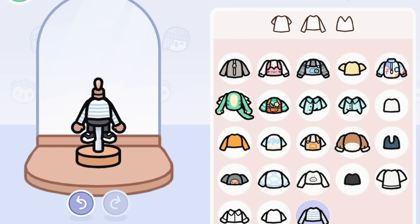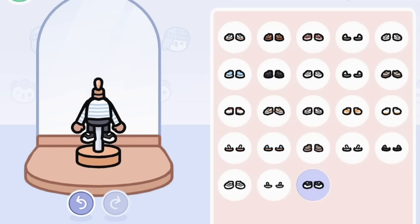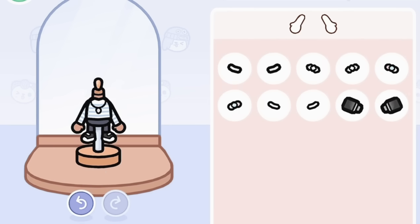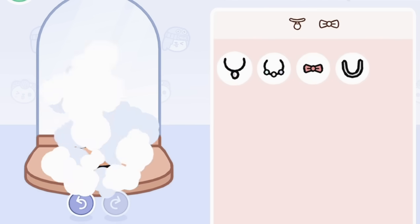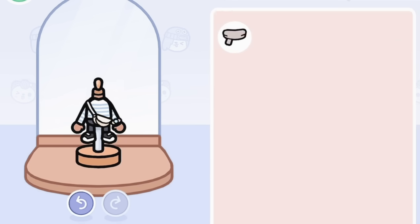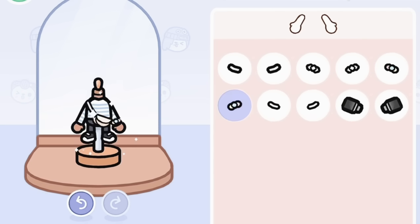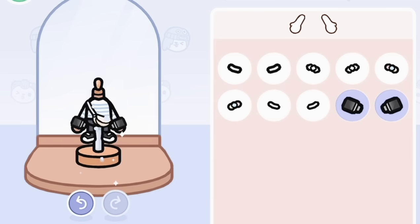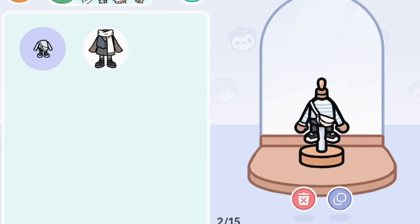You know what? Let's just do something a bit simple then. This really isn't anything fancy. Should we add some jewellery? Let's add a little necklace. Maybe a little bracelet. Oh, that's a bit big. Is that good? Hopefully Olive's gonna like this. That's a really big Apple Watch. That's as big as a hand. You know what? Let's just keep that one then.